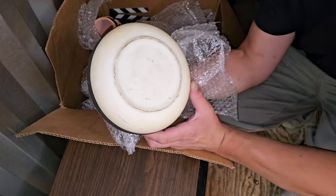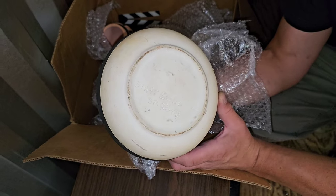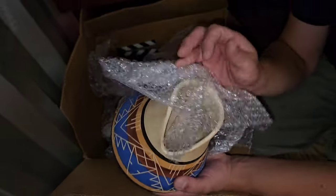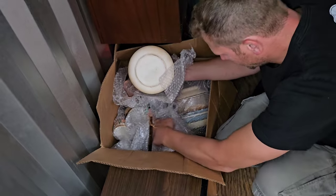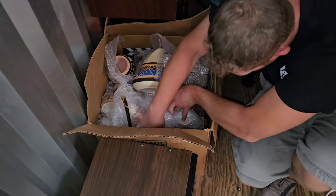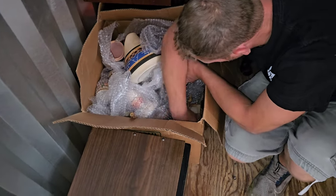Signed on the bottom, too. Swift Eagle? We got Native American signed pottery. This whole thing is full. Pottery. And what's underneath here?